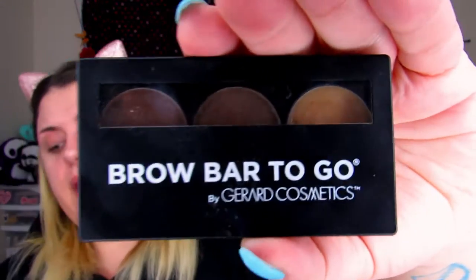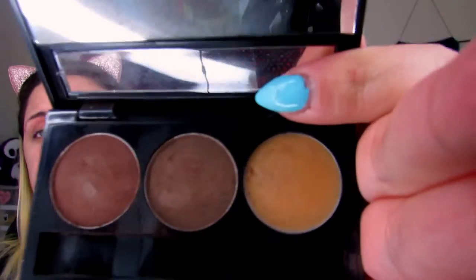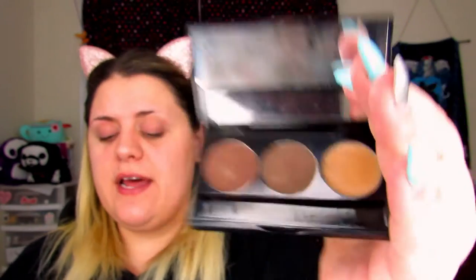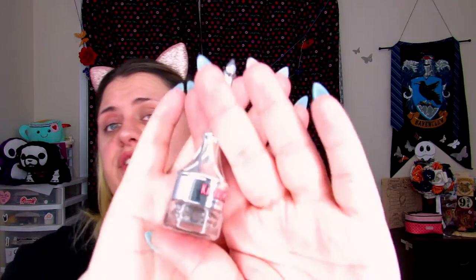So I'm gonna start with my brows because that's the first thing I normally do. And for that, I'm gonna be using a mixture of the Gerard Cosmetics Brow Bar to Go, Medium to Ebony. And this product has two different shades as well as a wax so that you can set your brow hairs down before you apply the product. And on top of that, I am also going to be using my Cabrow by Benefit. This is shade 4. So I'm just gonna speed through this little part of me doing my brows so you guys can see how the product that I'm talking about, the Brow Bar to Go, performs.